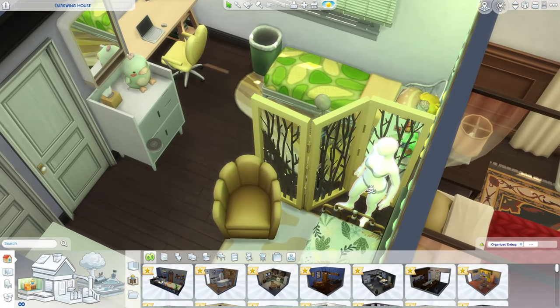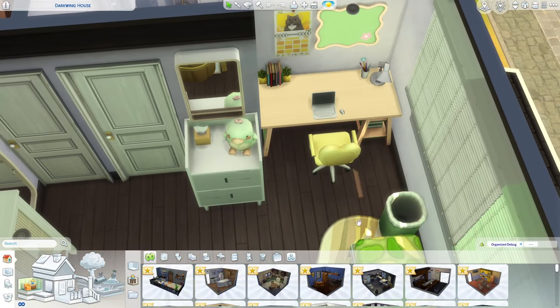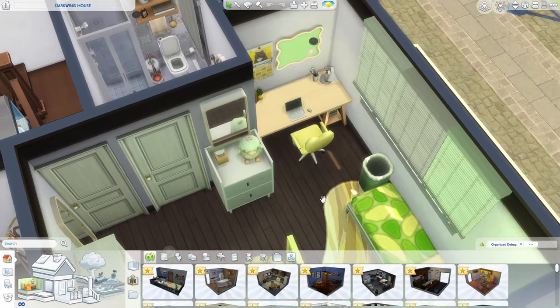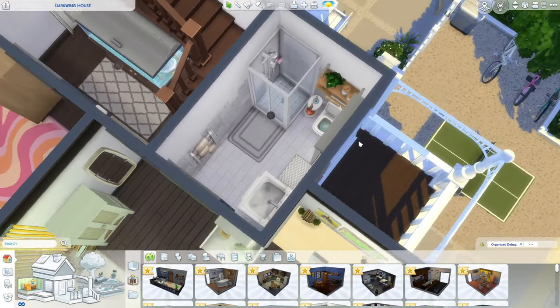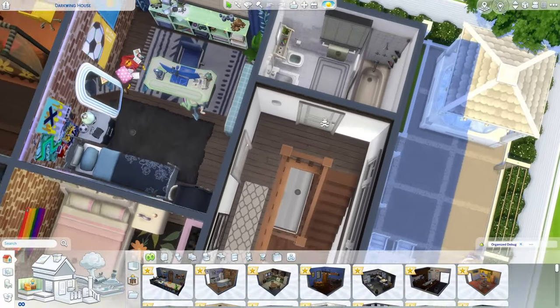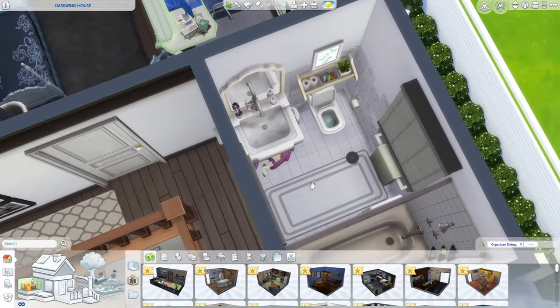So I gave them the mannequin and I gave the biology major a skeleton. They do have a hamper. Weirdly, they share a hamper, but it's fine. Here's a little desk area, and then they have an ensuite bathroom to share. And then upstairs, we have another bathroom. This one has clothes underneath, not the best.